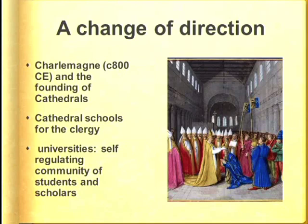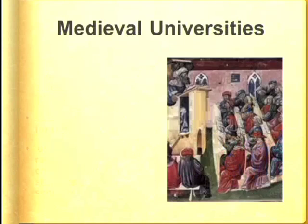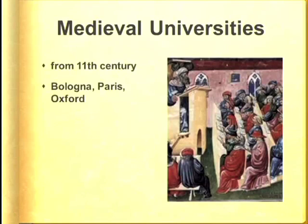Self-regulating community of students and scholars. Gradually, lots of these large cathedrals had these schools attached. From the 11th century, these, and here's another picture of the same sort of thing. Notice who's there. They're all male, because of course they're going to be the ones who are going to be the priests. But they're not just going to be priests, because these schools became bigger than simply training priests.